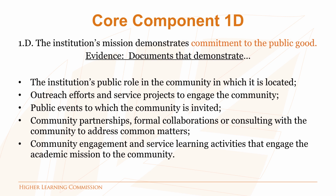These might include various community connections through outreach, community partnerships, or community engagement. One might compile a list of public events to which the community is invited, or document community partnerships or other collaborations. Community engagement and service learning activities that engage the academic mission to the community are the most concrete examples of demonstrating a commitment to the public good.